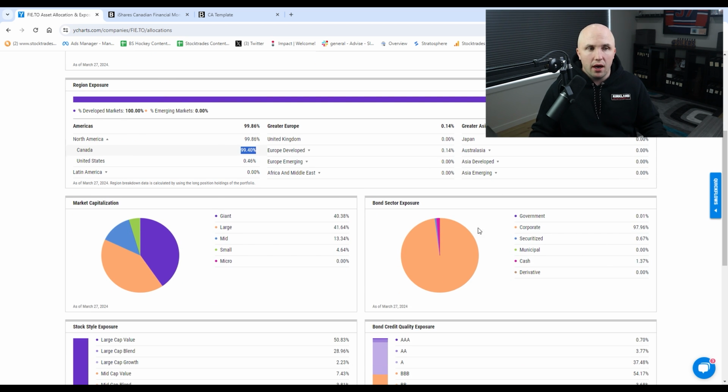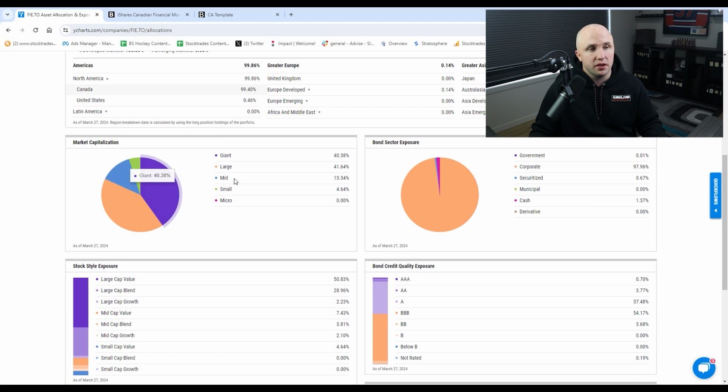The majority of its bonds, out of the 10% that is bonds, pretty much all corporate. They're all corporate bonds. So this would be typical bonds issued from Canadian corporations, not Government of Canada bonds, municipal bonds, provincial bonds, things like that. There's not much of that. And when we look to the overall market capitalization of the holdings, for the most part, this is a large cap, giant cap fund. It's going to contain blue chip Canadian holdings.